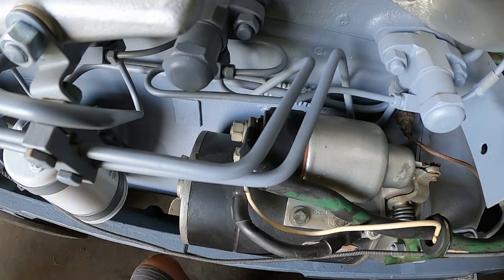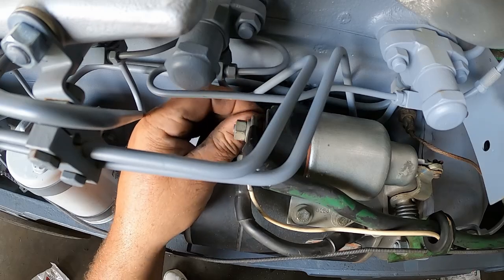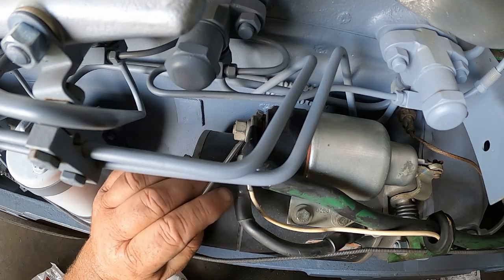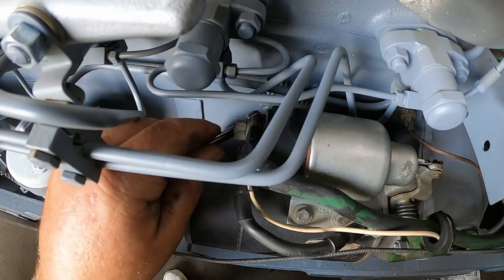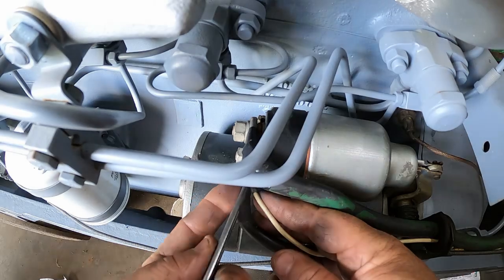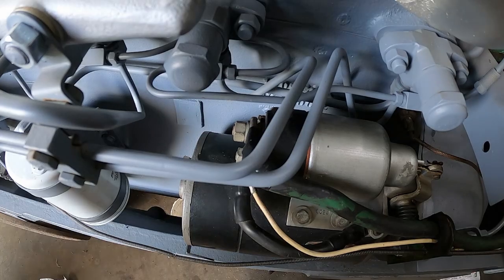Oh, there goes that. Well, biscuits. Well, the 1600's got it on this outer post. Might have to check a wiring diagram. Seems like he got a new wiring harness from Corvus, and they usually send a diagram with it. Found the right size nut in one of the containers of nuts and bolts. So we're going to do that.